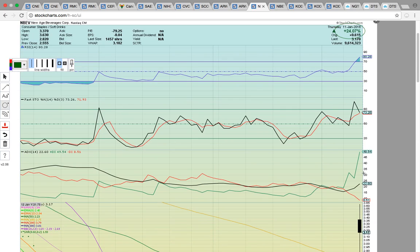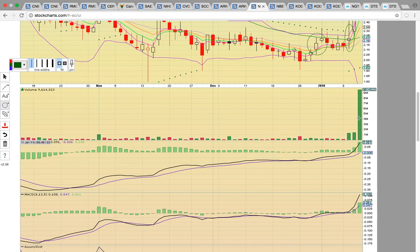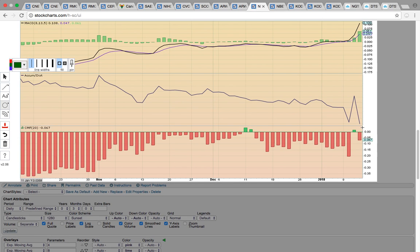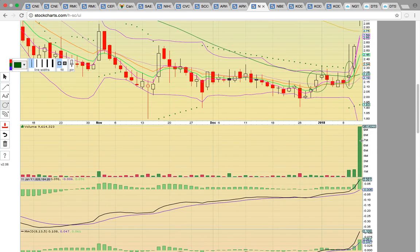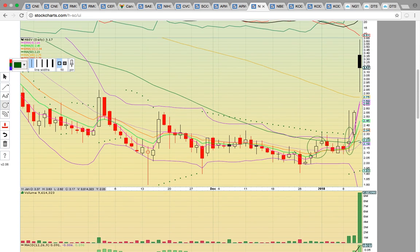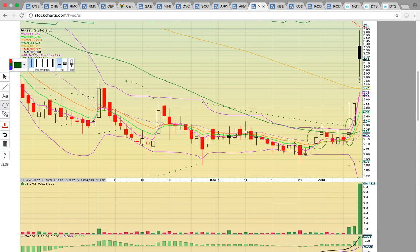The share price was up today 24% on a giant volume spike, but you have a spike down in accumulation distribution, a spike down in Chaikin money flow. Those are signs of dilution, signs that they were dumping shares. And many times when that happens, it kills the rally and the candles work back into the bands.